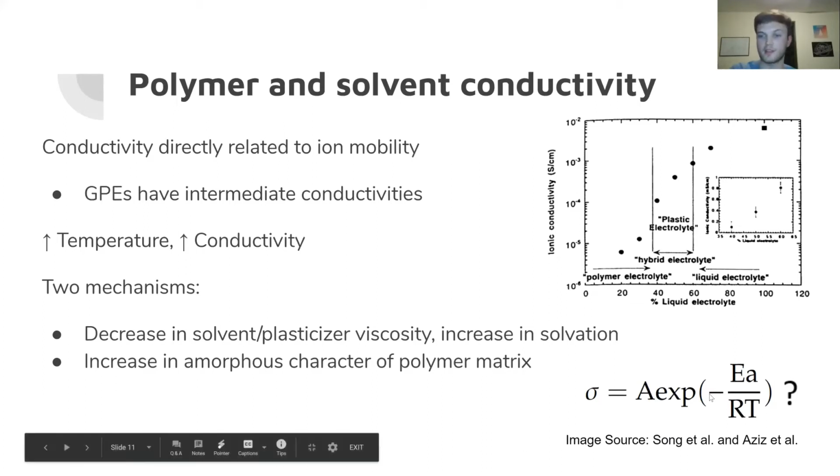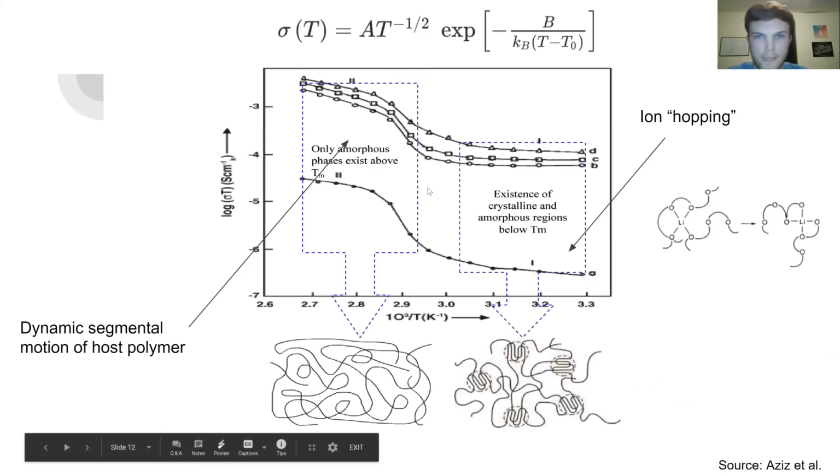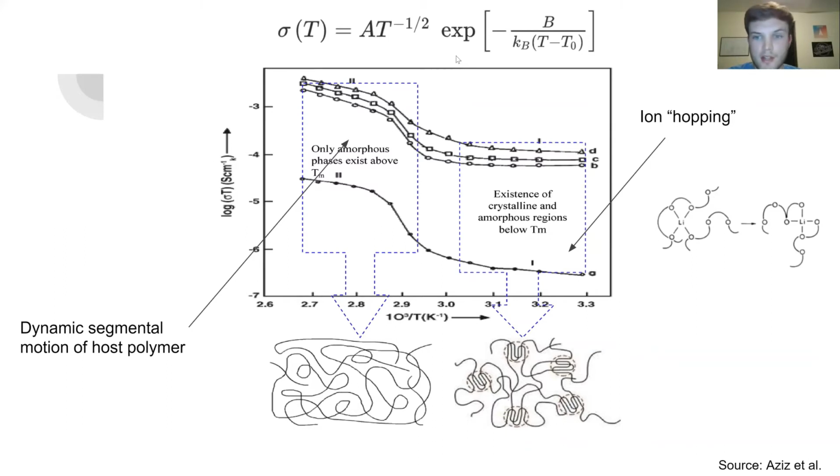So something that's good to consider is if the Arrhenius equation actually works for both the polymer and just the general solution part. This is pretty well documented that this works well for a solution, but it's a little bit different for a polymer, as you'll see. Up here at the top, it's actually a lot more complex.